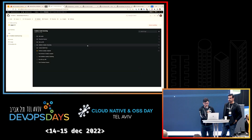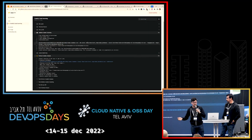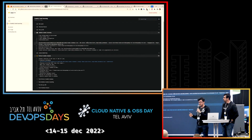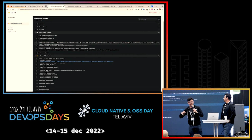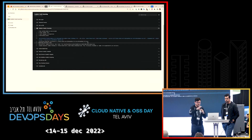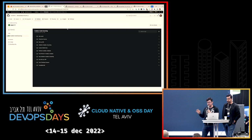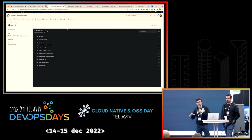CodeQL actually came through a company that Microsoft acquired three years ago called Semmle. Semmle stood out in this space because they were able to transform the code into data and then query this code as if it were data. So imagine using SQL queries for looking for vulnerabilities in your code base. That's pretty impressive. And the most interesting thing is that with advanced security, everything's integrated with your software development cycle at GitHub. You have everything in the platform. You don't need to move to another platform.